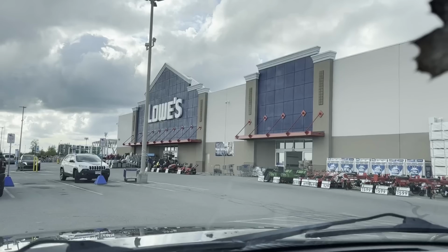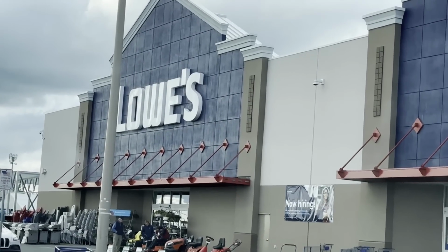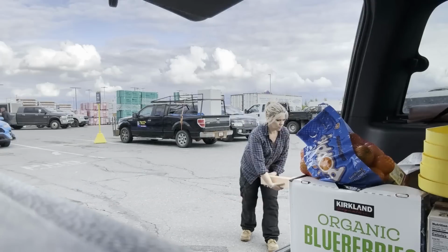I went into Home Depot to get 2x4s, and even though they had stock this morning, they were sold out by the time I got here. So I'm gonna check Lowe's and hopefully they have some. Otherwise, I'm going home empty-handed, at least on that front. So wish me luck.